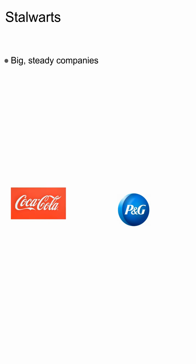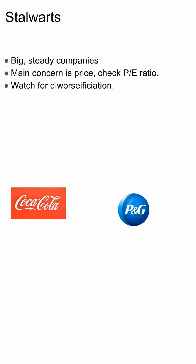Stalwarts, big, steady companies. The main concern is price. You want to know whether you're paying too much. Check the P/E. Watch for diversification, fancy unrelated acquisitions that dilute focus and hurt long-term profits. Check how the company fared in past recessions. Some stalwarts are great defensive holdings. Others were simply overpriced at the wrong time.